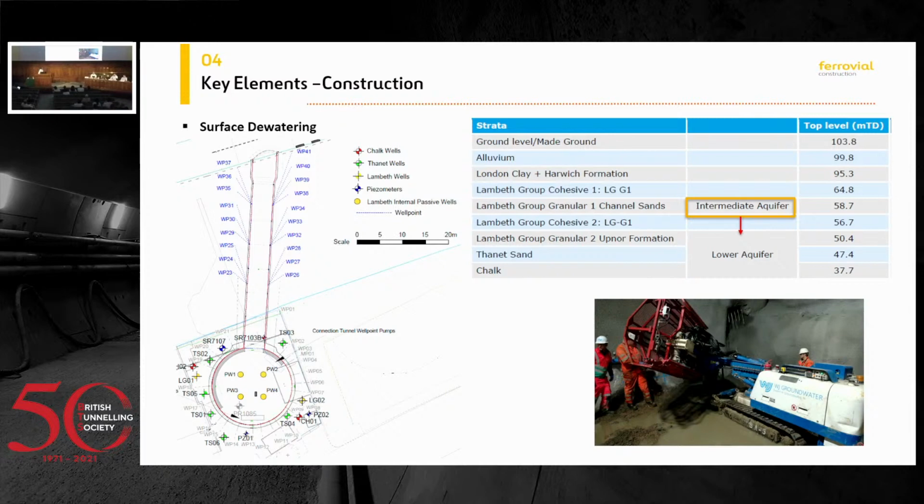So basically, in here, we had the geotechnical and hydraulic study from AECOM that showed the intermediate aquifer at around 58.7. The surface is around 103 point something, so it's around 50 meters of shaft. With this, the connection tunnel axis was at 60 and the invert was around 50 something. So we set up a surface dewatering to reach this section and lower down to 56.